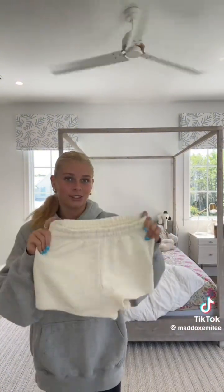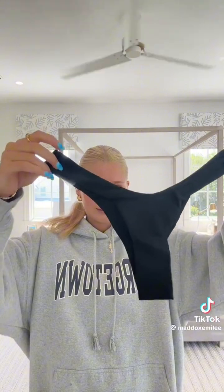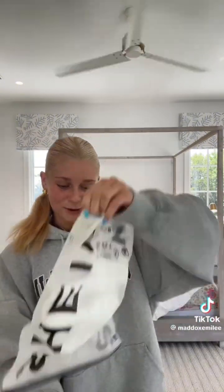So I didn't get as much stuff as I normally do, but I got the white version of the sweat shorts that I already have in gray from two Shein hauls ago. They're so soft. These are really good quality. And next I have just this plain black pair of bottoms. These are way smaller than they looked. Okay, it's fine. Okay, and next I literally forgot what I got.